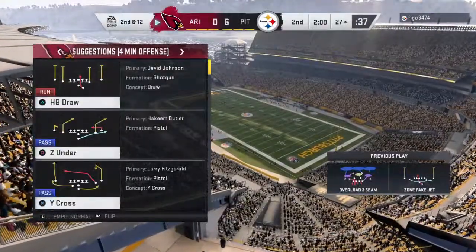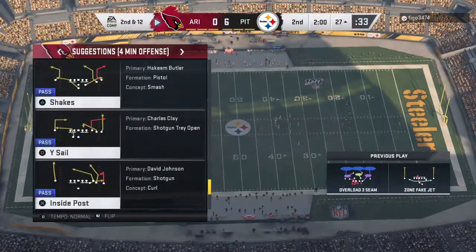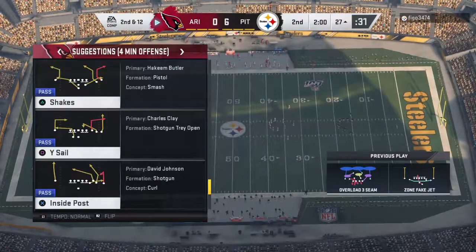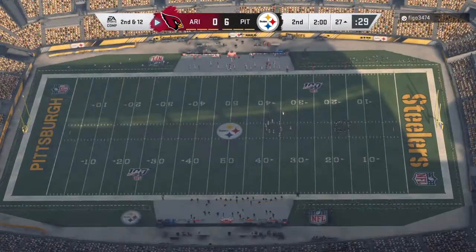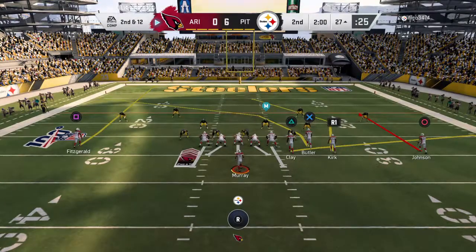When you talk with GMs who are putting together a team, a lot of them say we're going to build from the inside out, because if you control the line of scrimmage, you control the rest of the ball game, and that's what we're seeing here. They're actually playing in the offense's backfield, not necessarily just playing at the line of scrimmage.